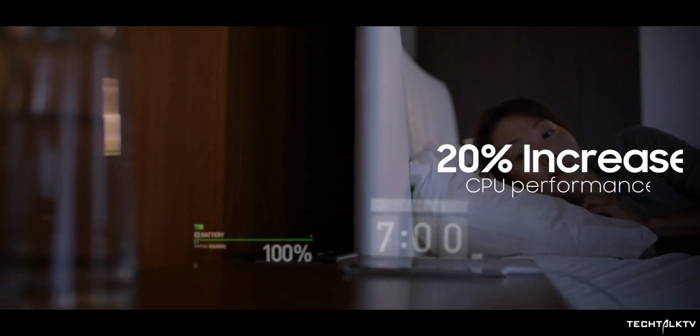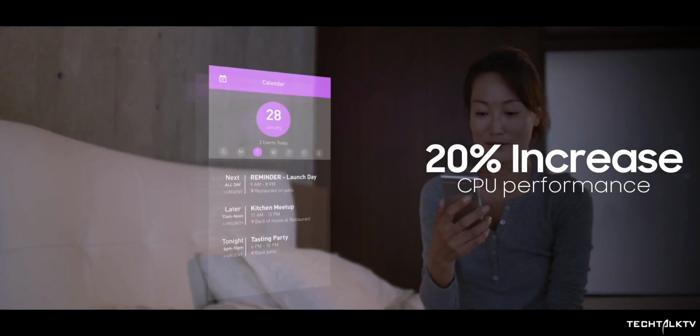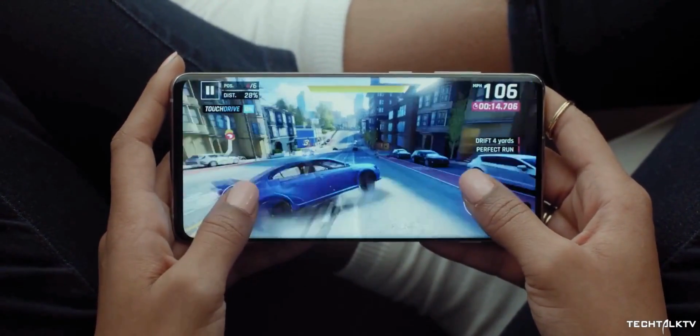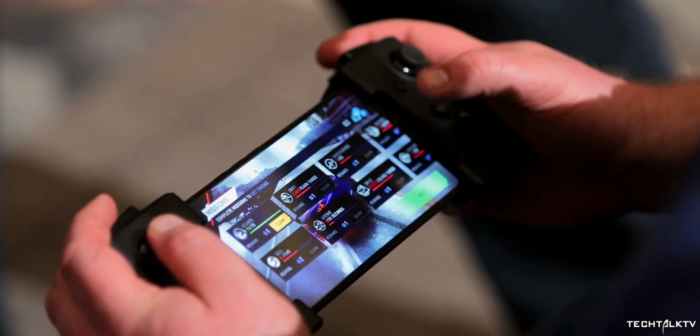All in all, there should be a 20% increase in performance compared to the Snapdragon 855 and a 17 to 20% increase in GPU speed, which is going to be good. The gameplay is going to get better. Qualcomm will officially announce this chipset on December 3. That's when we'll know the full details of what this chip is capable of.